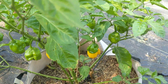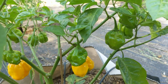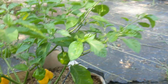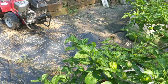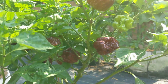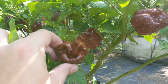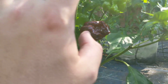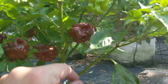On this row we got brain strains, and you can see this is the yellow brain strain. They're not as bumpy as I'd like, but they are nice and big. Got some chocolate ones, a couple down here. You can see there's a few in there. These ones are more bumpy. It's kind of what I want. And they got the blocky shape with maybe a little bit of a tail, a little bit of inset. Not too much.